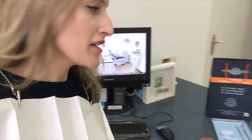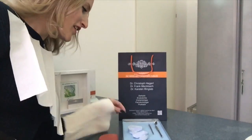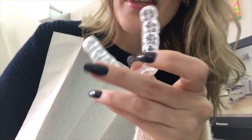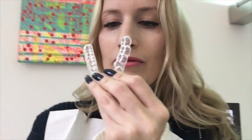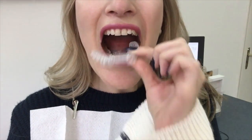Snooping around the clinic before the doctor comes. So I'm just going to show you something because I just found my guard right here. And basically what it looks like, as you see, it's like this really cool silicone thing, which they have made in the form of my teeth. And you put it in there.